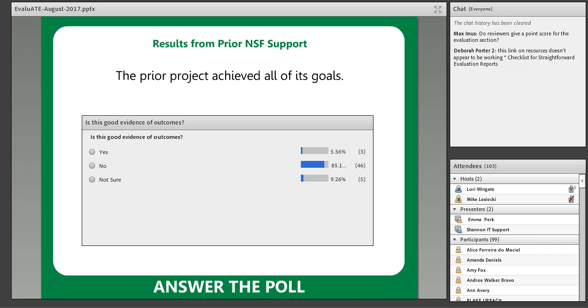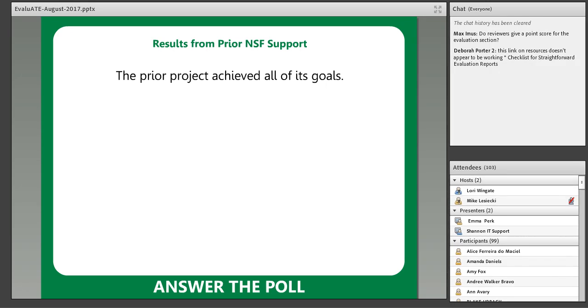Okay, everybody's honing in right on no. Right, so I think we would all agree that it's important for a project to reach its goals. But just saying that goals were met is not very compelling, particularly if those goals were focused on what the project was going to do, so activity-focused goals, rather than on what difference it was going to make. So providing evidence of the changes brought about by a project is what's really important.